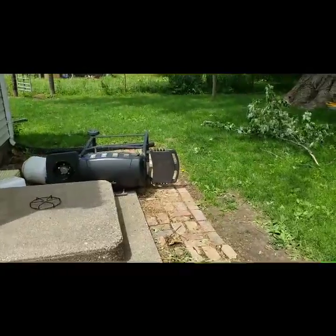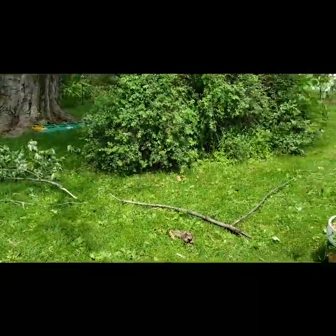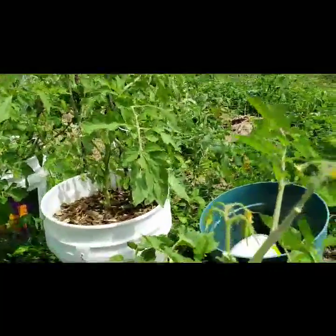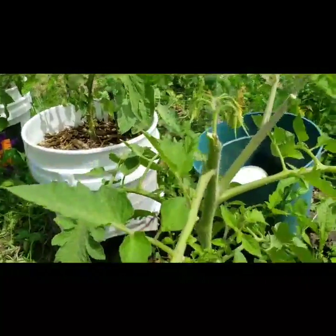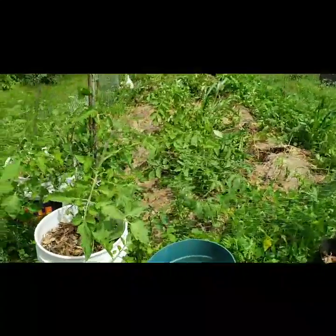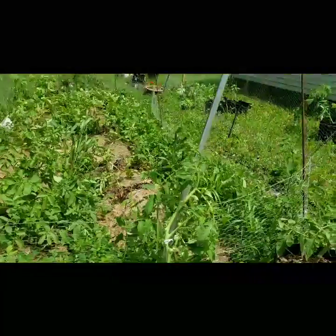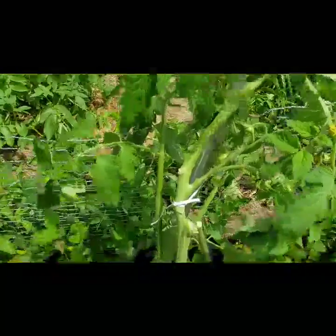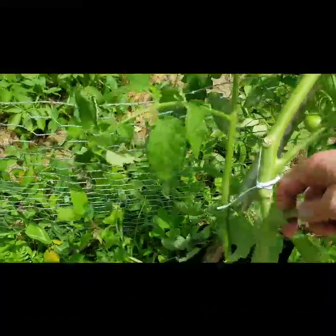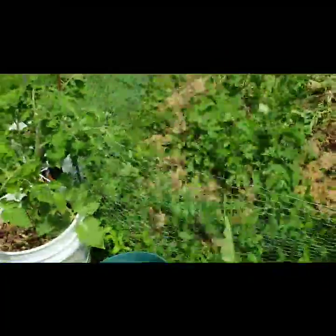The grill's down, no big deal. Lots of big branches down. I have some tomatoes that look like this. What I'll do is I'll just let some of these suckers grow out. It'll be fine. See, this was just someone doing me a favor. This was a sucker anyway. I should have pruned it.